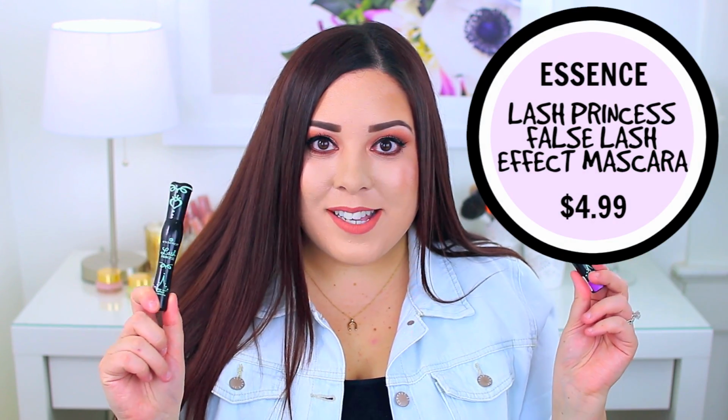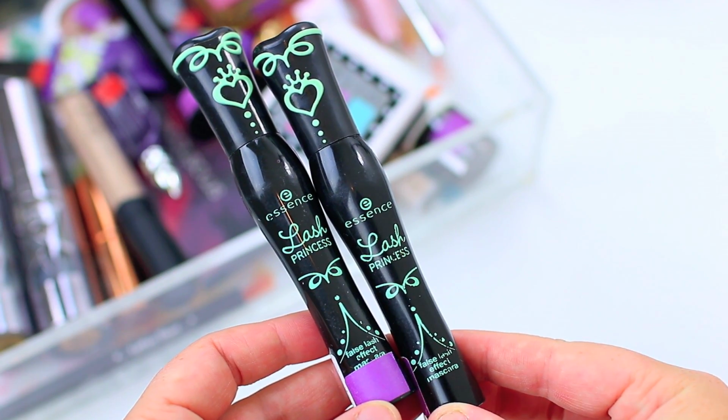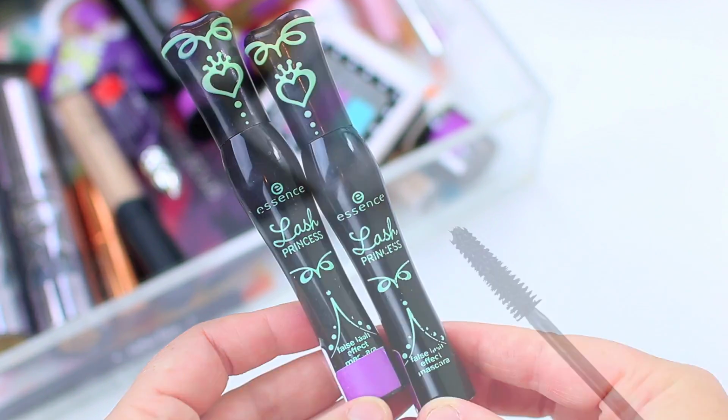And then I used up two of the Essence Cosmetics Lash Princess mascaras. This is my favorite drugstore mascara. It might be my favorite mascara of all time. The IT Cosmetics Superhero is really similar, but I think I like this one a little bit better. But this one is like a fourth of the price, so I am going to go to Ulta tonight and repurchase it because I just used up the second one.